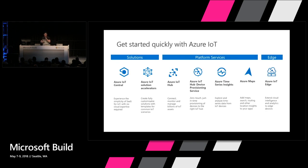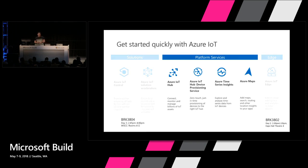So let me dive a bit more into details about what these are, right? Solutions, I mentioned Azure IoT Central. And we have IoT solution accelerators as well. On the edge side, Azure IoT Edge that I mentioned today. These will be covered in two other sessions, right? That are later today for the IoT Edge one, and on day 3 for the solutions session, right? So I will not dive into too many details here. It's already covered. On the platform services side of things, Azure has tons of PaaS services that will help you building your app in the cloud.